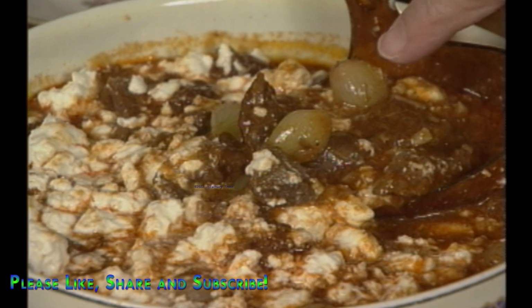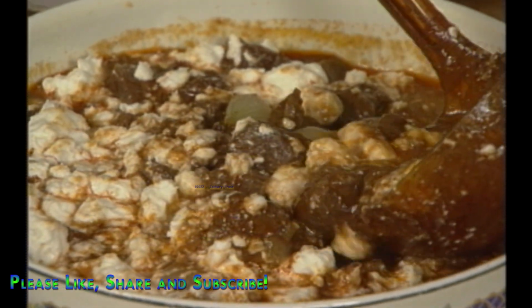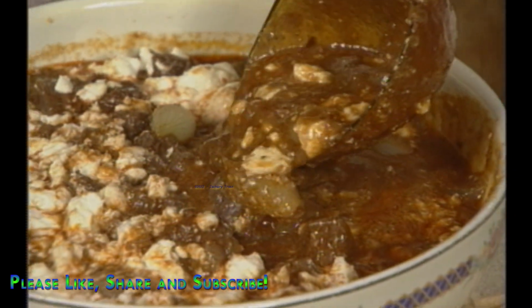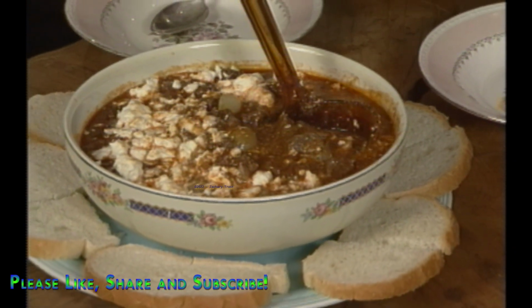Oh, and there's the green onions. And there's onions. What else is in here? Pearl onions. There's a little bit of cinnamon, salt, pepper. Not much seasoning. Tomato sauce, huh? There's some tomato sauce in there. And a little bit of water to help mix it up.